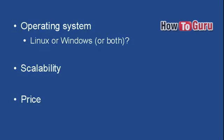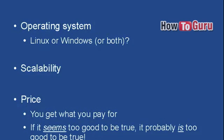And then there's the price. Whilst nobody really wants to pay more than they have to, when it comes to web hosting, you get what you pay for. And if it seems too good to be true, it probably is too good to be true. And that's all I think I really need to say on that subject.